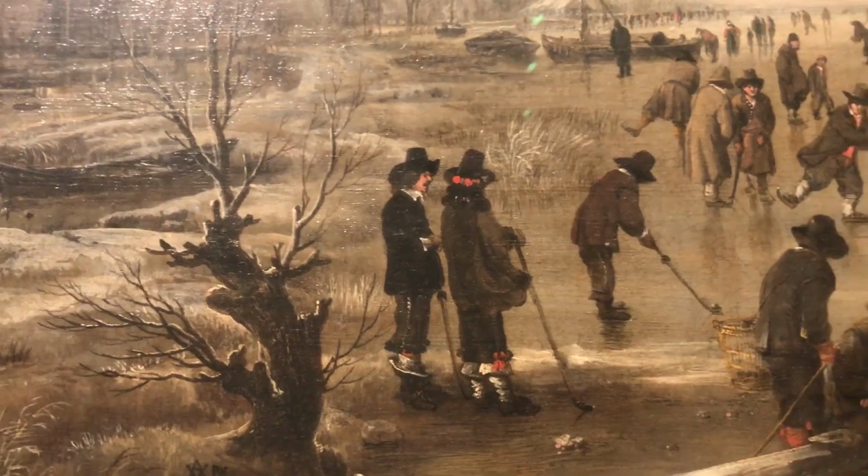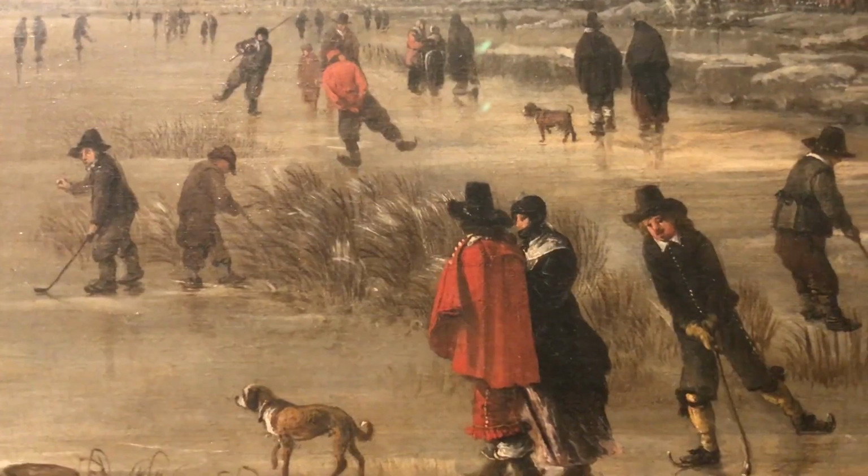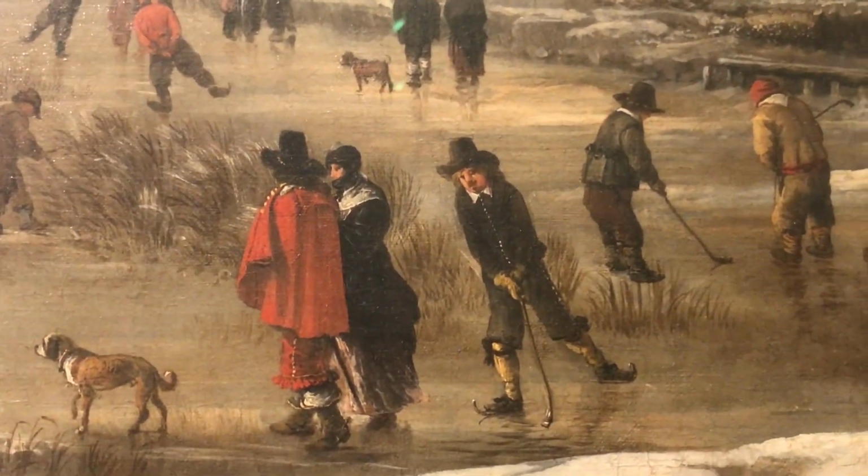What I love about these pictures isn't just the masterful sense of place and weather, but the fact that they're always so dense with life, crammed full of characters and story glimpses.